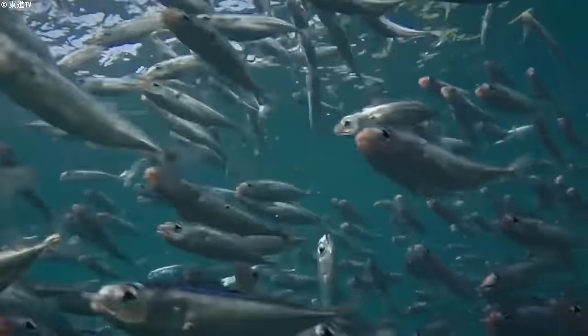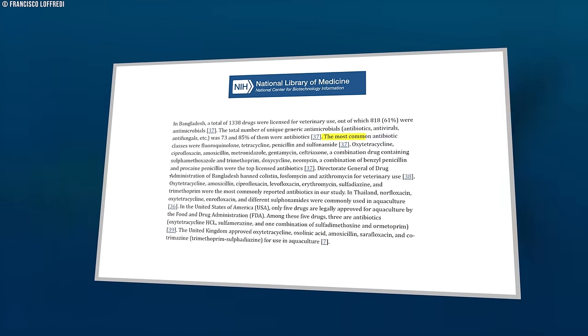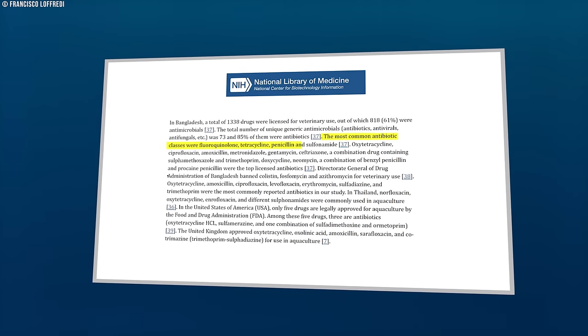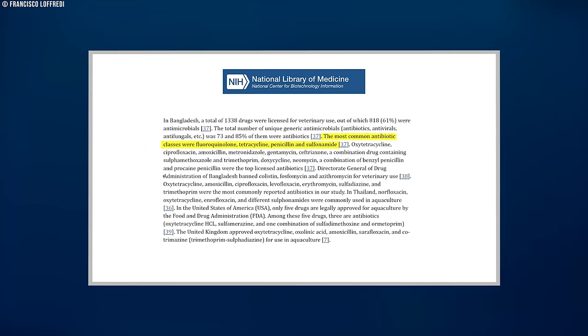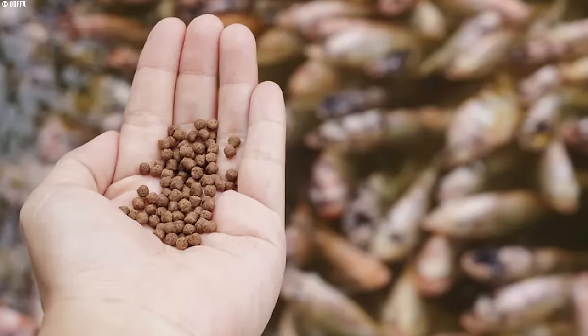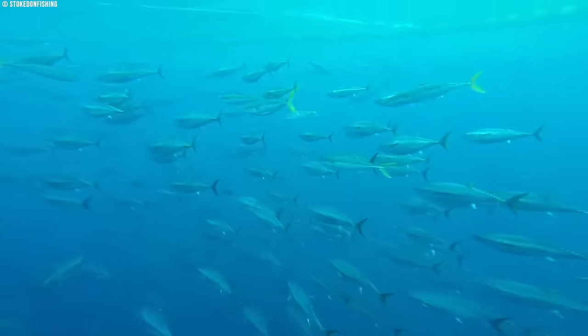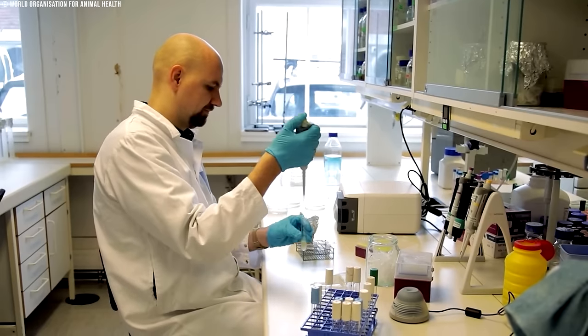Antibiotics treat bacterial infections in fish caused by pathogens like Vibrio, Aeromonas, or Streptococcus. Common antibiotic classes used in aquaculture include tetracyclines, fluoroquinolones, sulfonamides, and penicillins. Antibiotics are given to fish orally through medicated feed, water, or injection to stop bacteria from growing and help the fish's immune system fight the infection.